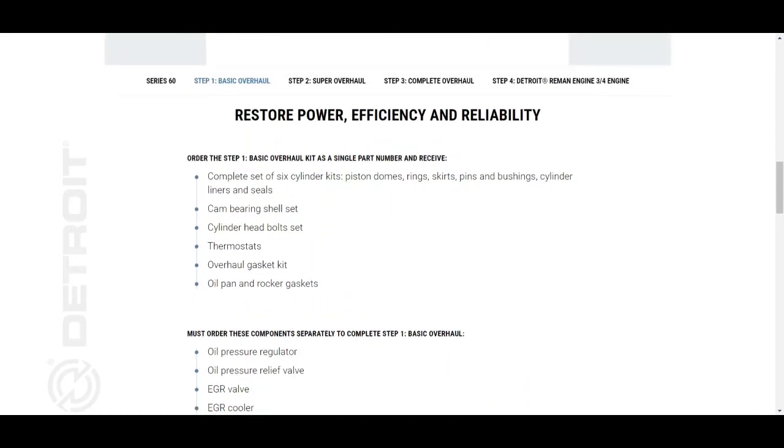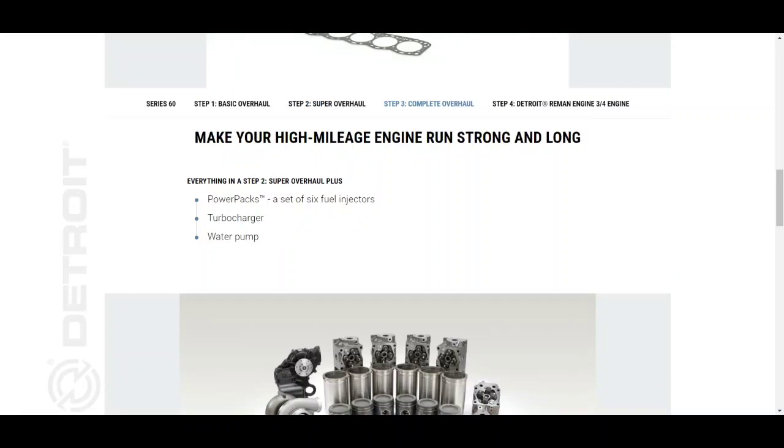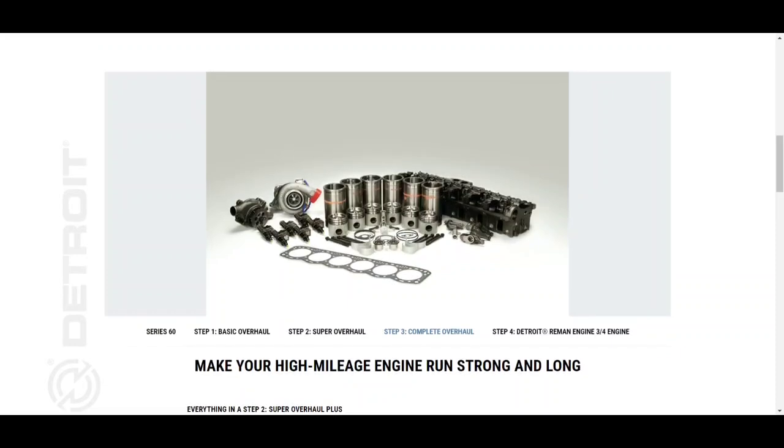This is for, it says EGR because of the 14 liter, but anyways, step 2, if you want to get that cylinder head, rocket armor, all that stuff, you can buy that. We skipped over that. Step 3, we grabbed that turbocharger, that water pump, and that oil pump. We didn't get a pack of injectors. We didn't go with a pack of injectors.